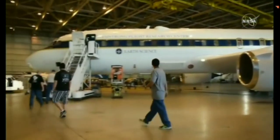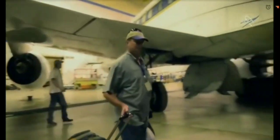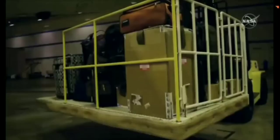Once the aircraft and passengers are cleared to fly, it's time to pack up for the long transit flight from Armstrong Flight Research Center in California to the southern tip of Chile.